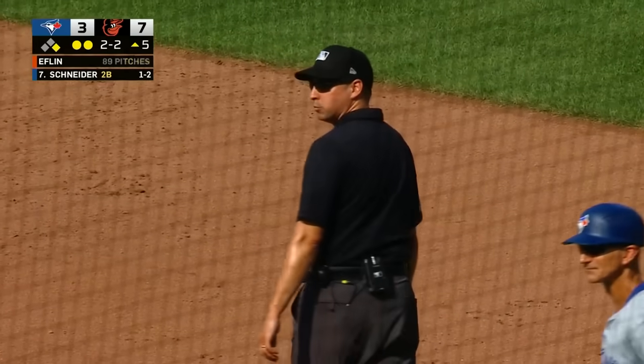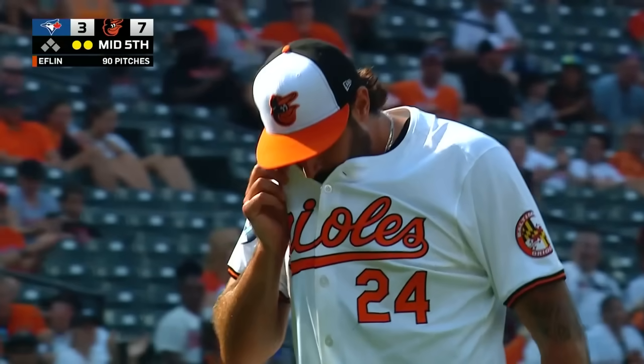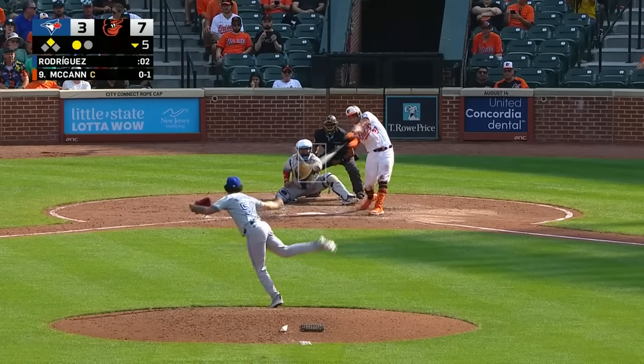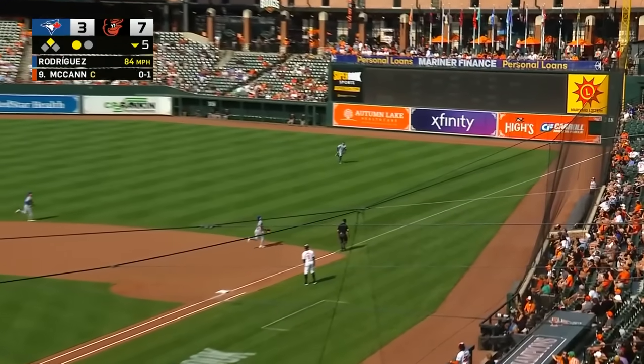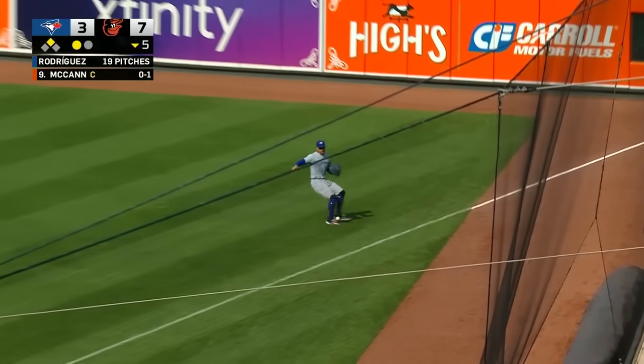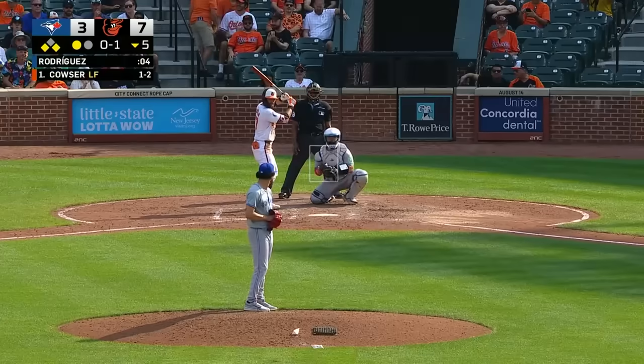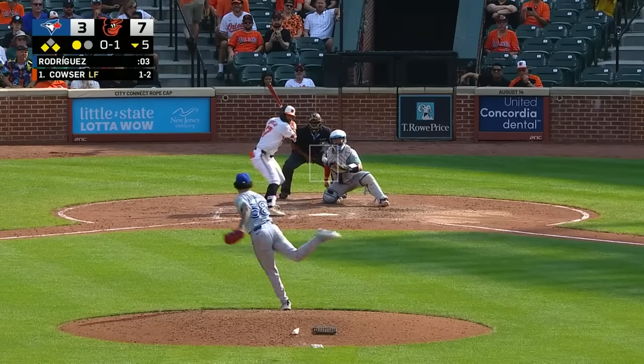Snyder swung. Strike three. Seven strikeouts for Eflin. It's a man at second, now James McCann. Out to right field from McCann. That is going to drop in for a base hit. Well deserved. Well, Cowser now steps up.